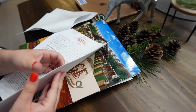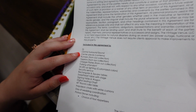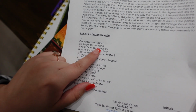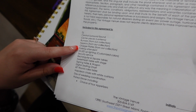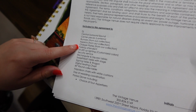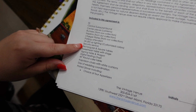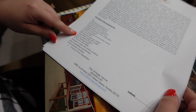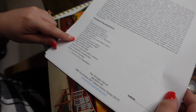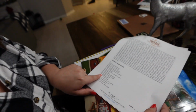Right. So this is the contract. The venue includes a DJ, central surround sound, centerpieces, which are perfect, they're lanterns, runners, napkins, charger plates, and mind you, for all of these they have different colors. A parking attendant, 24 LED lighting, security service, rectangular and square tables, sweetheart table with stage, signing table and wagon, and a digital seating chart, which is pretty cool. They put it on a TV. It's very nice.